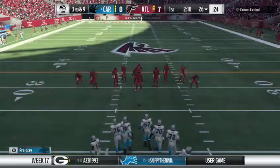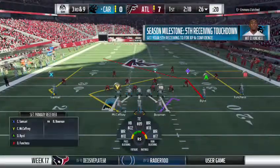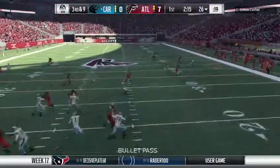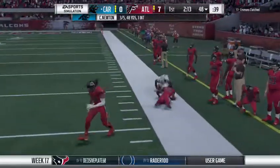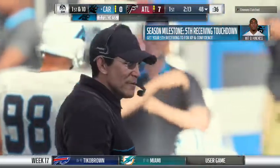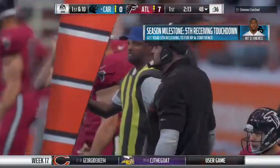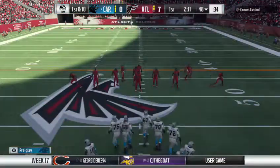It came in, made the contact, just as he's trying to haul it in. And on 3rd down, a nickel formation here defensively. Out of the gun, Newton. And he gets it to Funchess, complete. A good pickup there, a 22. And now a 1st down following that long gain.